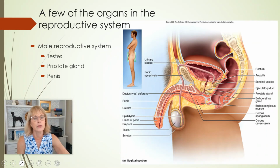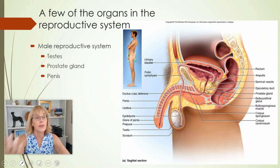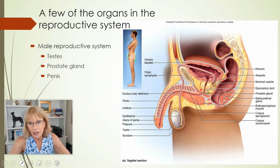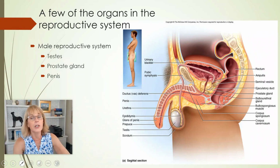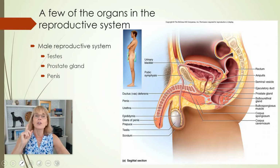Again, you only need to know a few things. The testes, they sit here in this pouch of skin and they make the sperm. This is the penis, its job is to deliver those gametes into the vagina. And this thing right here is the prostate gland. And I need to apologize for this because the picture of the prostate gland, they make the prostate gland yellow. But in your model that you're looking at today, the prostate gland is like a dark purpley red.